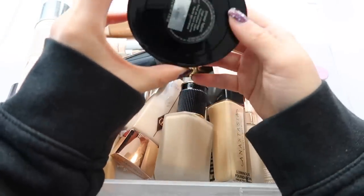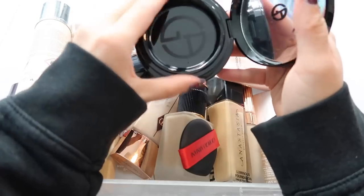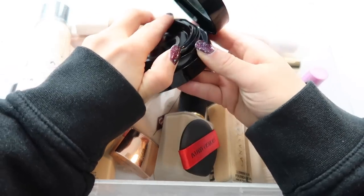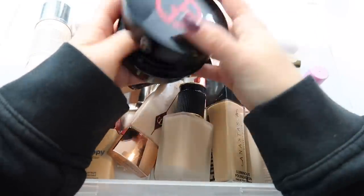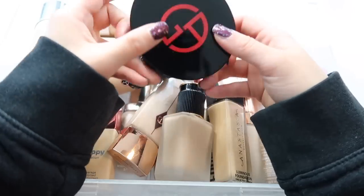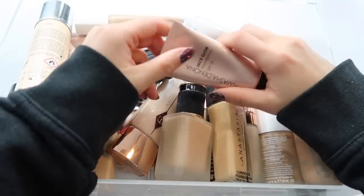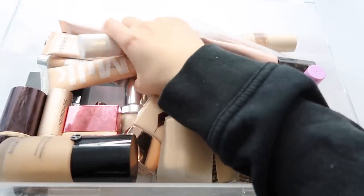I really, really hated this foundation. This is the Giorgio Armani cushion foundation. It just is dry and gross. So I am going to declutter this from my collection, but I am keeping it in my room in the case that I do a full face of makeup that I hate, because I wouldn't put this foundation on anybody else anyways, and it would go in the trash either way. So I'm gonna keep it in gross products that I hate, but I'm keeping just in case. I'll keep that. I don't really like that. I think everything else should be solid.